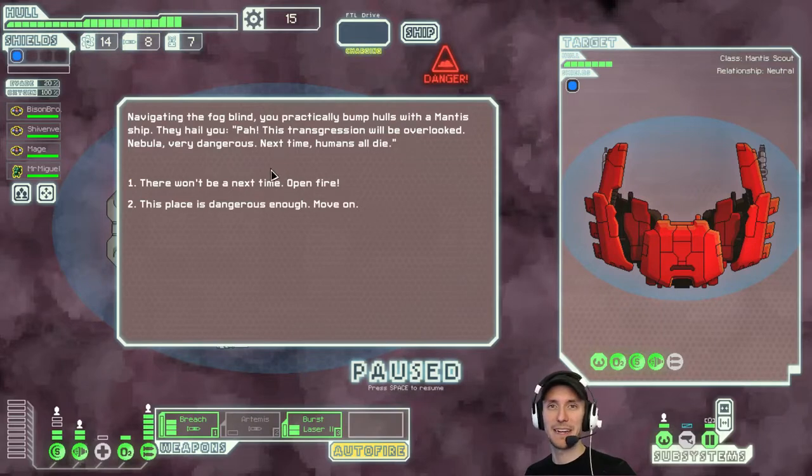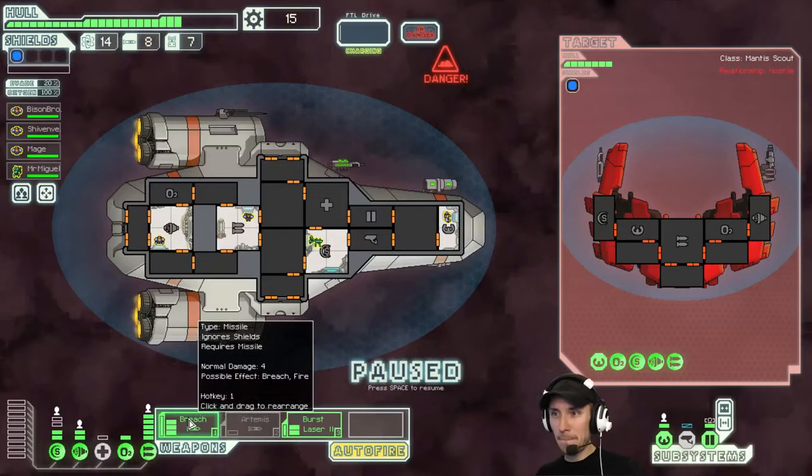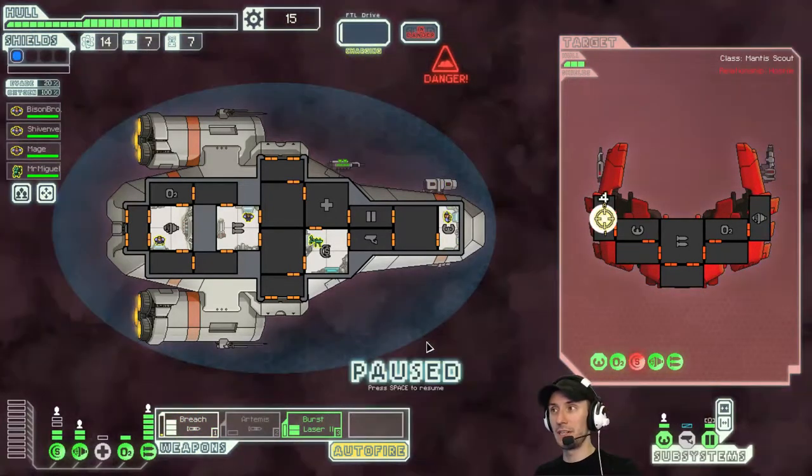Not in my sky. All right, the breach is good to go. Let's toss a breach at their shield generator. I'm actually going to let the breach get there first. Now the breach is impacting, so I'm going to go ahead and start shooting at their weapons.